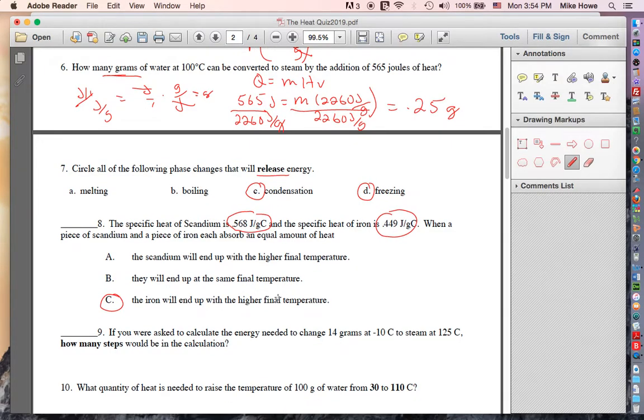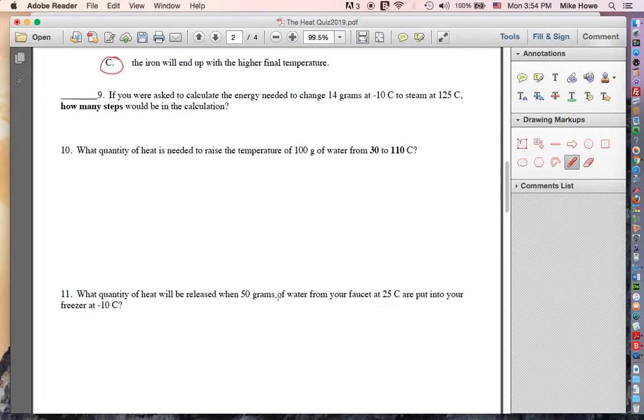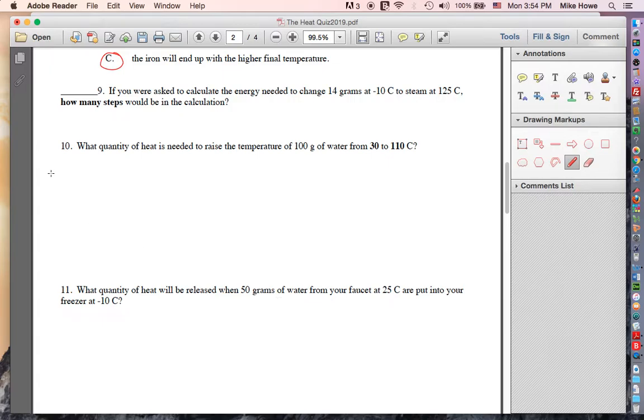And now I'm going to draw a graph on number 10 to answer the question number 9. So here's the graph I wanted to refer to on number 10. It's our normal cooling curve graph where you have multiple phases. Remember this temperature was 0, and this temperature up here, 100. All right, so now go back to number 9. If you're at negative 10, that means you're down here somewhere, like right there. And if you're going to 125, that means you're going to be up here somewhere.